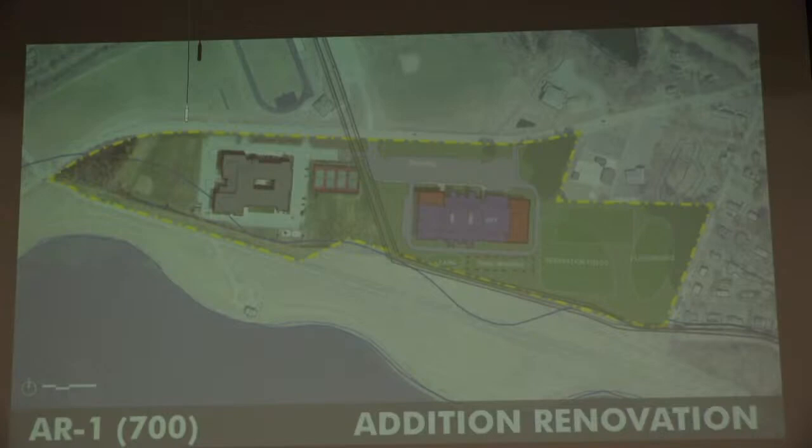So starting off with AR1 for 700 students, the ad reno option. As you can see from the site plan, the two main items I want to point out, Sean's highlighting them in the orange color: at the northwest corner, we would be rebuilding the admin, medical, and guidance suite to better accommodate your educational program. And then on the east side of the building, that would be dedicated to the fourth grade classroom wing addition.